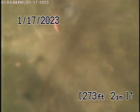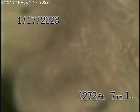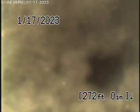Okay, I'm just going to pause the recording for now. Okay, there you can see the water is starting to slow down now. Okay, so let's bring the camera back. It's obvious, it's cast iron all the way to the middle of the street, very typical of Pasadena.